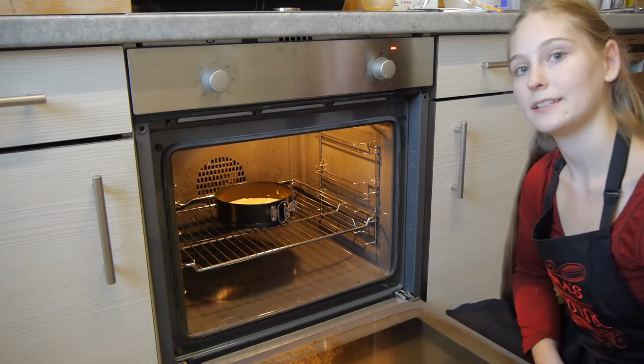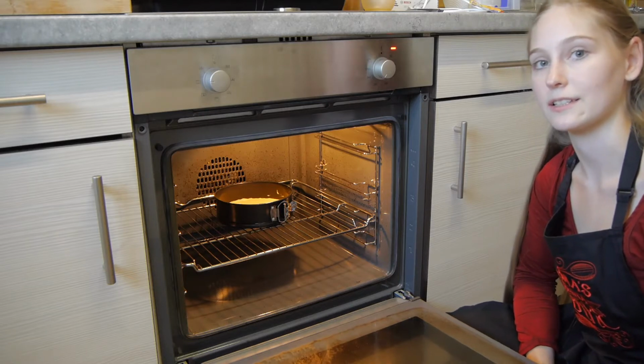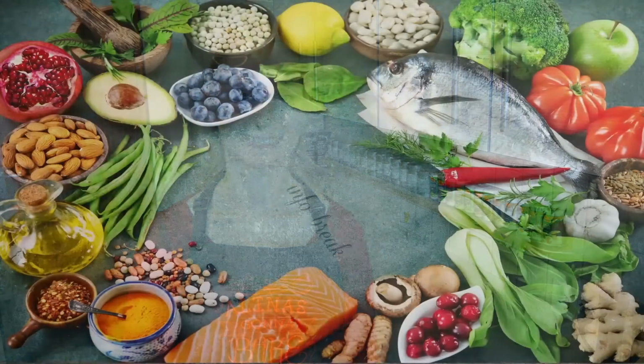The cornbread needs about 20 minutes in a preheated oven at 200 degrees Celsius. You can either use the bread directly or process it further into the stuffing of the turkey. But before we continue, let's take a quick break and have a look at some interesting properties of corn.